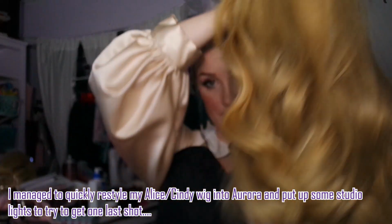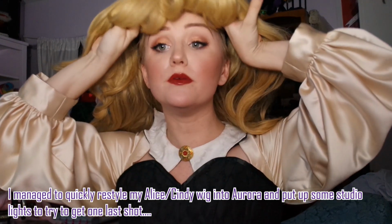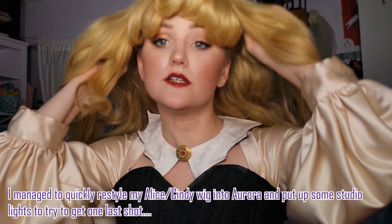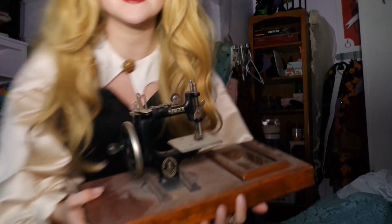Let's put the wig on. So I wanted to use my own hair because it's Aurora length now, but that's not gonna happen. So I was able to quickly style this wig and make it work. That's actually pretty cute. I am okay with that. Which means I need this, my grandma's 1930s children's sewing machine.